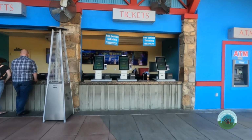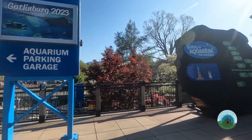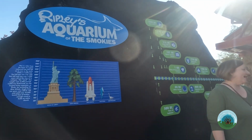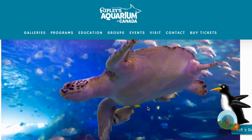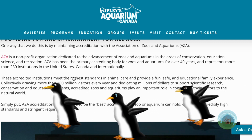There seems to be a steady stream of visitors excited to see what's inside each and every time we go. The cost of running an aquarium is going to be astronomical, and even though the newest Ripley's Aquarium in Toronto is considered a non-profit organization, the Gatlinburg one doesn't make such a claim. So it makes sense the cost for admission will be higher than most people are happy dishing out.